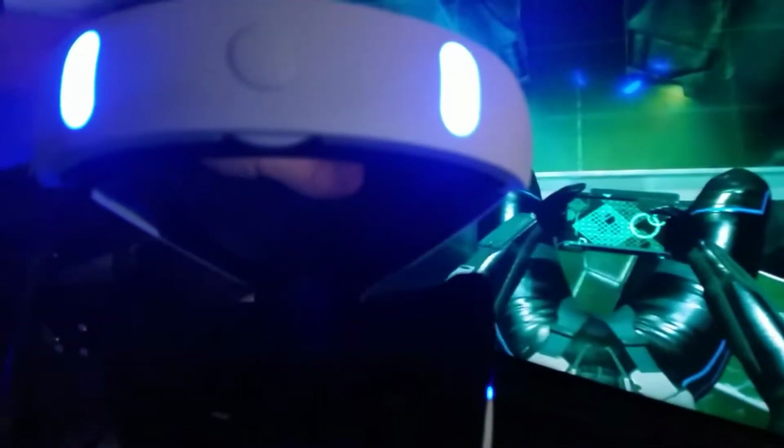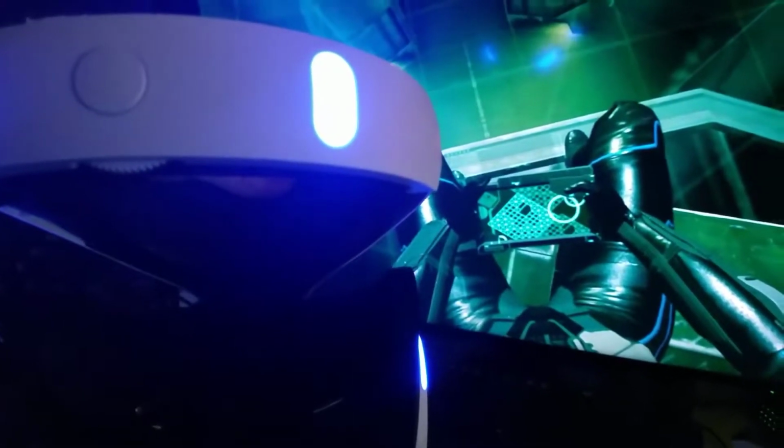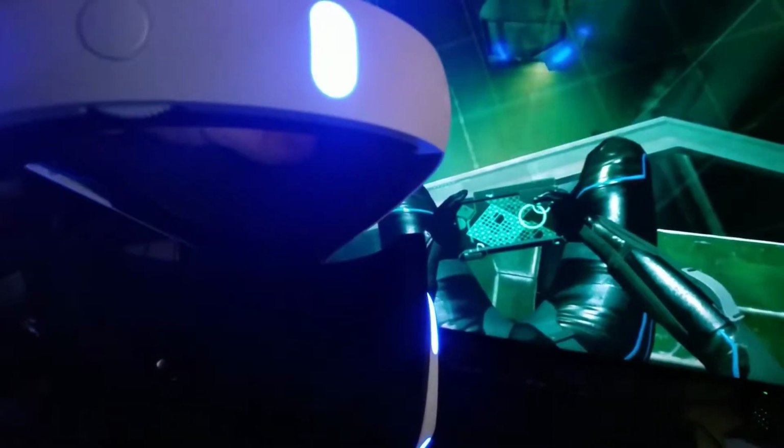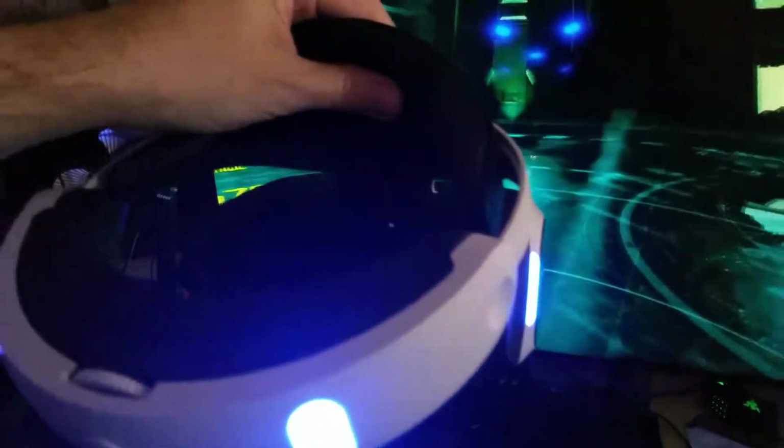Here, you can see his crotch, you can see Nintendo Switch. Look, there's a Nintendo Switch, goddammit. Nintendo Switch is right there. Why are you using Nintendo Switch, man? Let me get a little bit closer, like that. And the movements are really great, man. Very responsive.